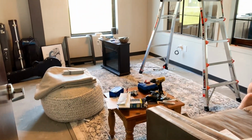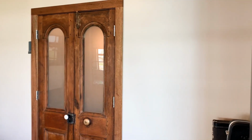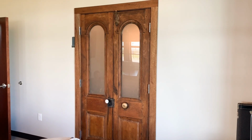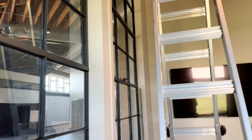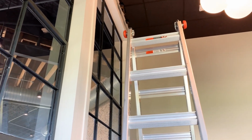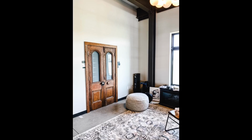This is my husband's office as it looked on move-in day. I had found these beautiful doors at auction. These antique steel windows are about 10 feet high. Those were from an old schoolhouse and they open up to the gathering space.